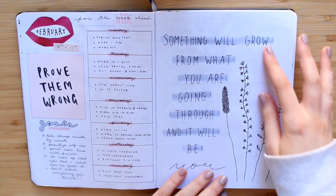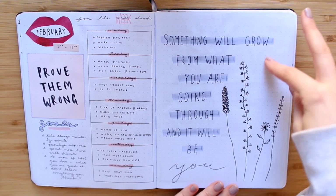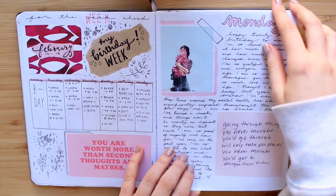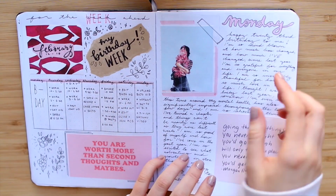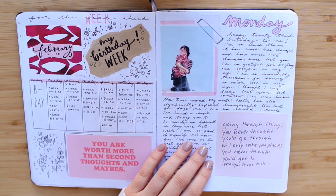Yeah, that's super cute. I remember this is when I had another breakdown. It's like, something will grow from what you're going through and it will be you. Happy 23rd birthday to me. This is my birthday week. So cute. I think this is cute too. I don't think that this way of using my bullet journal as a planner really works for me anymore, but we'll get to that. Happy 23rd birthday to me.